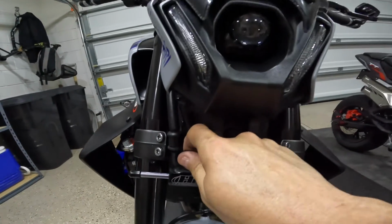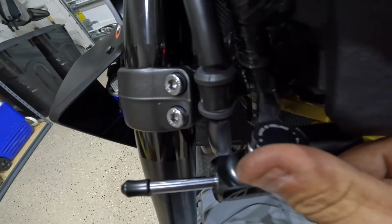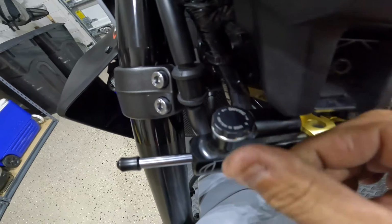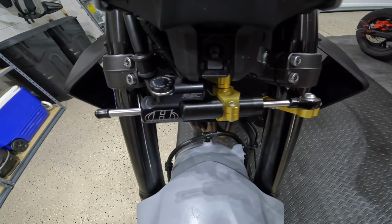Again, I probably have it a little too tight, so I'm gonna just loosen it up a little bit. And there you see, it has the positive and negative. I'm gonna start kind of comfortable right there. And as time goes on, I'll just keep playing with it until I find a sweet spot, but I'll do a little bit more research.